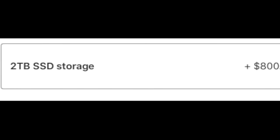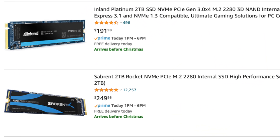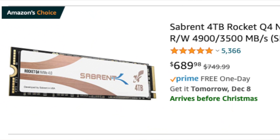$800 for 2 terabytes of storage is outrageously expensive. You can buy a pretty high-end M.2 2 terabyte drive on Amazon for about $240. If we do want to spend $800, we could actually get a 4 terabyte drive with lots of money left over. This doesn't bother me as much on MacBooks, though I do wish we could upgrade those MacBooks as well.